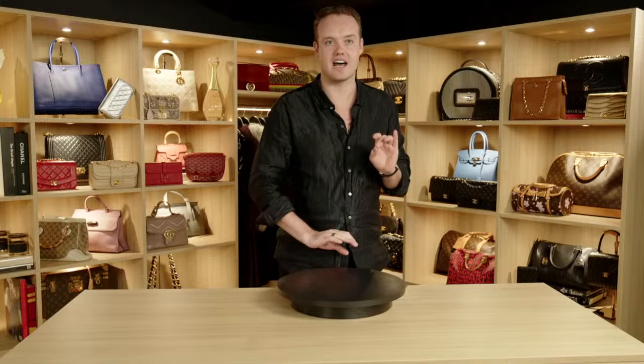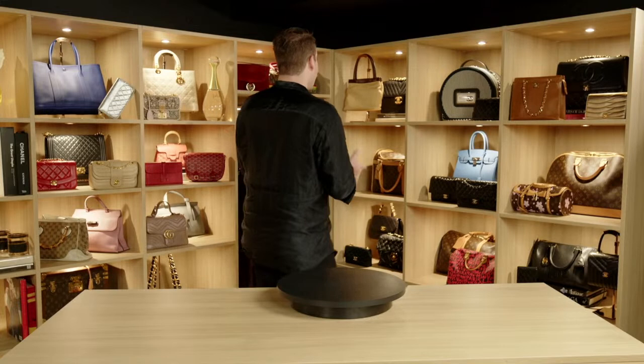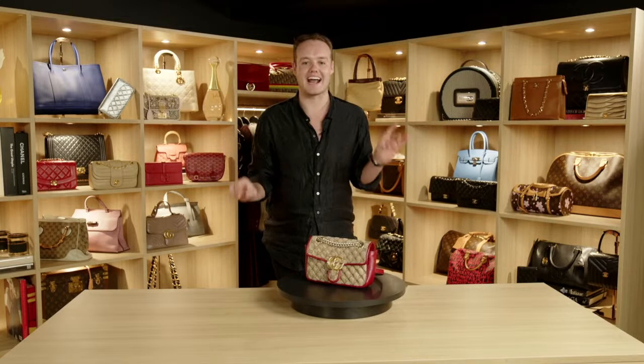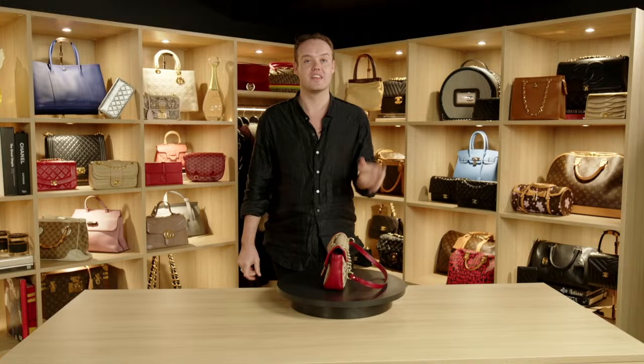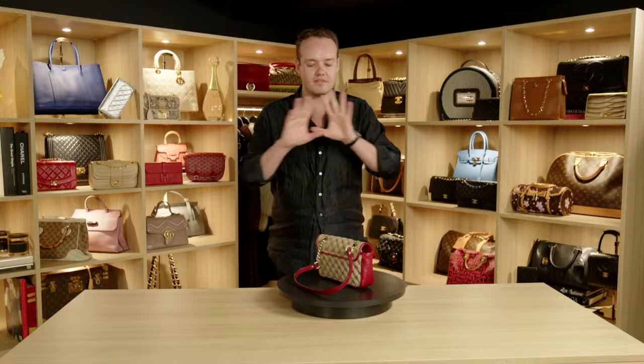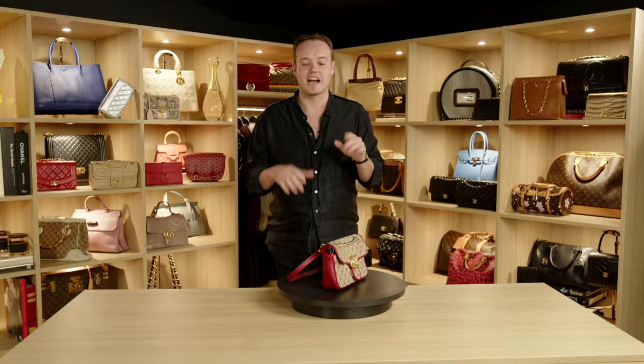Now the first item I have for us, guys, is this stunning and beautiful Gucci red and GG canvas Marmont Matelassé mini bag. I am obsessed with this because it was designed by Alessandro Michele in 2016, but he named it after Chateau Marmont. That's why it's called the Marmont bag. It's very classic, very old Hollywood glamour, with a simplicity to it, and that's what I love about it. He knew about the Chateau and wanted to design this.